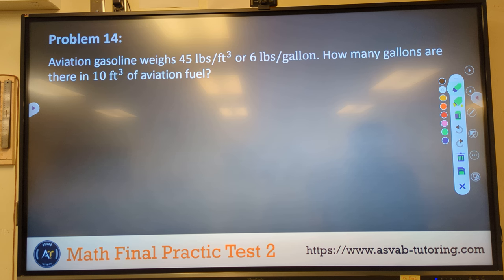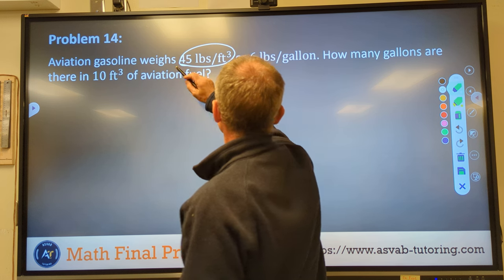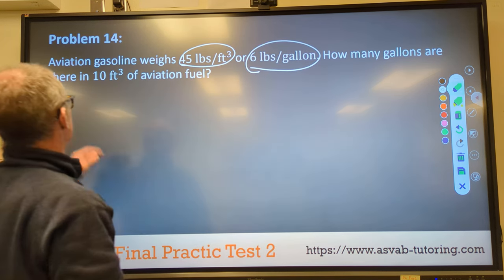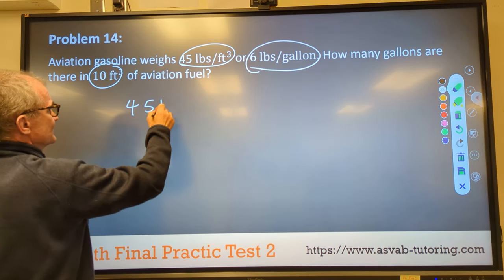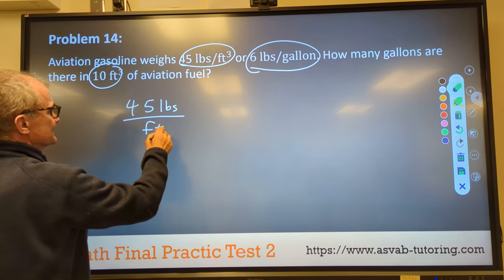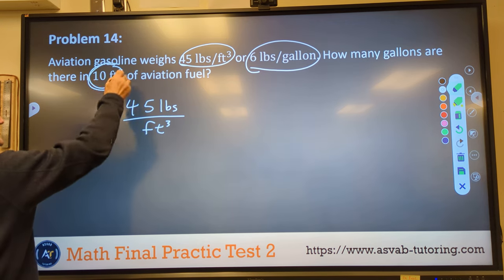Problem number 14, aviation gasoline weighs 45 pounds per cubic feet, and 6 pounds per gallon. How many gallons are there in 10 cubic feet of fuel? Well, I have 45 pounds per cubic foot, right? 45 pounds per cubic foot, and I have 10 cubic feet.